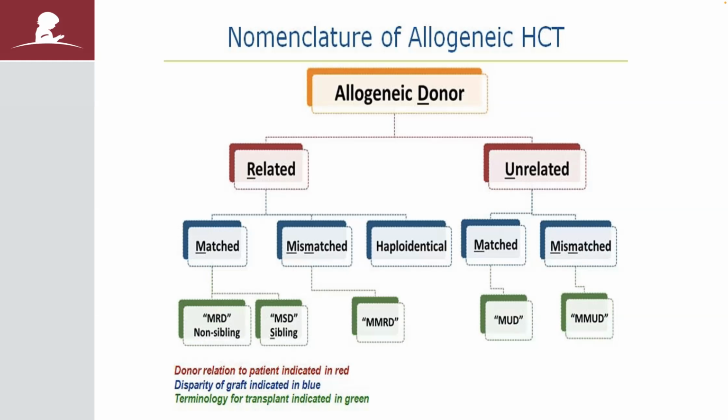Yep, I have a slide on that when I come to the HLA matching and how we do it. So if you hold that thought just for a little, I will come to it.